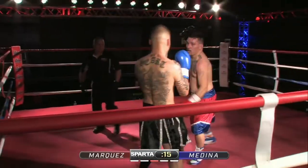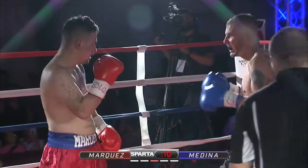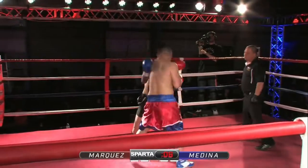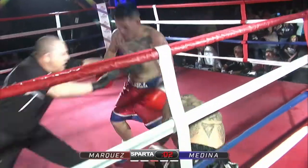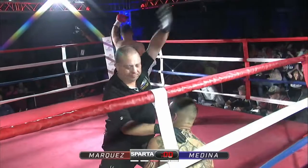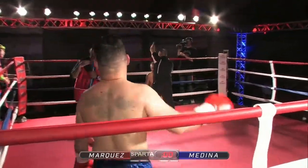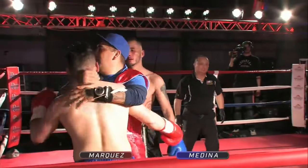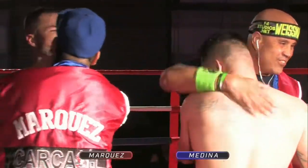Marquez measuring now. 10-second clacker. Marquez presses forward with power. Lands a couple of big shots. Down again with literally less than 2 seconds to go. That was the third knockdown of the round. Congratulations. Congratulations, Mr. Marquez, for House of Pain Boxing. Gonna take home the win.